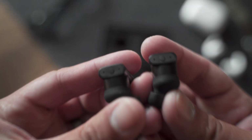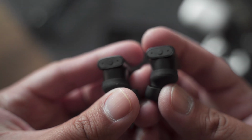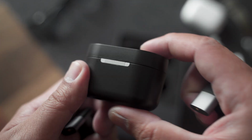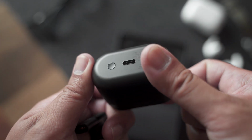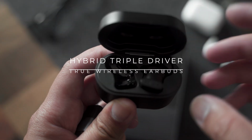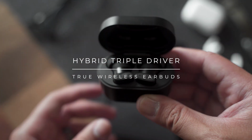Now, why am I talking about the AirPods Pro in this video? Because sound is completely subjective, I want to give you an idea of what these Between Pros are like compared to my all-time favorite. The Between Pro boasts of being the world's first triple driver true wireless earbuds.